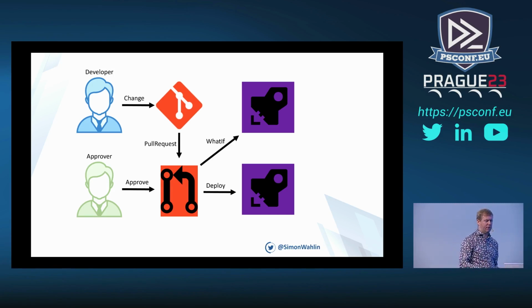This will drastically reduce the amount of human errors, the amount of mistakes, just because we make sure that we always have at least 2 people looking at a change before we actually perform a change. This also makes it a lot easier to make sure that we do the same change in our dev environment, test environment, and production environment.